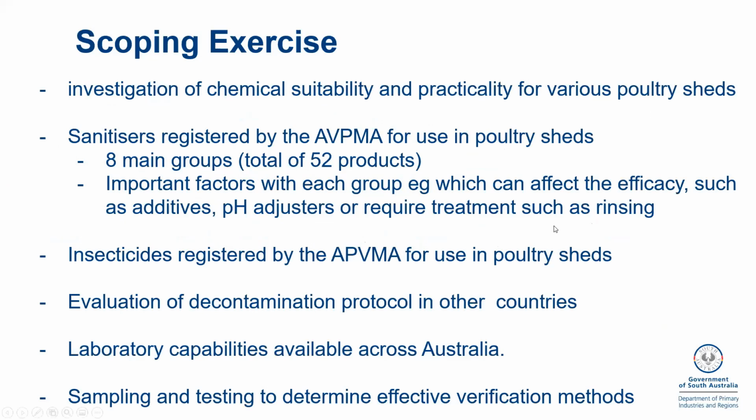So that rolled on into the scoping exercise. We came up with all the sanitisers registered by the APVMA for use in the poultry sheds, which was a total of 52 products with 8 main groups. And we commented on the important factors within each group, which can affect the way that the chemicals work and how they should be used.